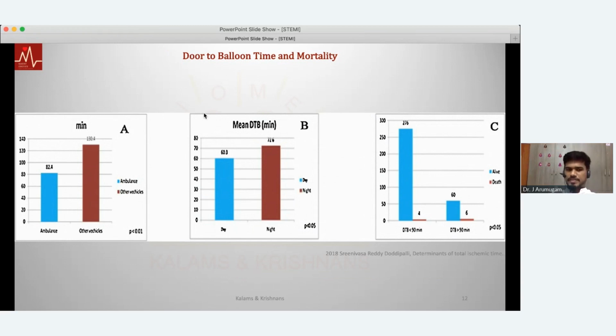So here we have three figures: A, B, and C. Notice this door to balloon time is higher if you are using other vehicles. If you are using an ambulance, that ambulance will automatically notify the corresponding emergency department, and if it has an ECG, it will also diagnose STEMI and keep the cath lab team, the STEMI team, ready. So if you are using an ambulance, the door to balloon time is lesser. Now, if you look at the central figure B, there is a minor difference between door to balloon time in day and night. This is, of course, whether the interventional cardiologist is available at midnight when someone has a heart attack and reaches that center. So there are some subtle differences here, whether the team is ready. So there is a slight difference.